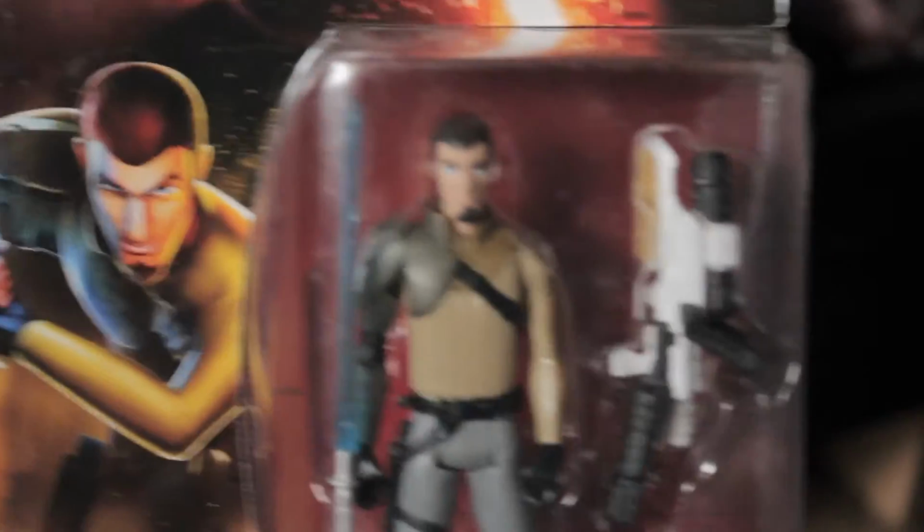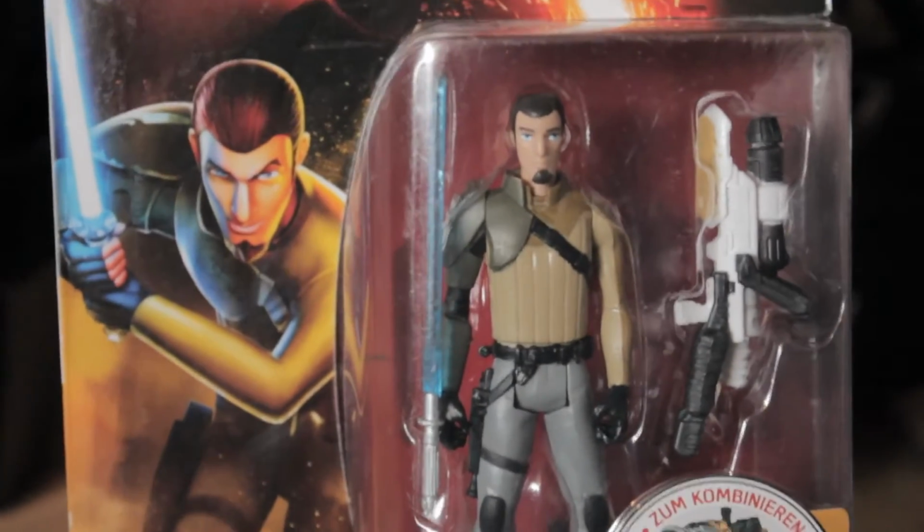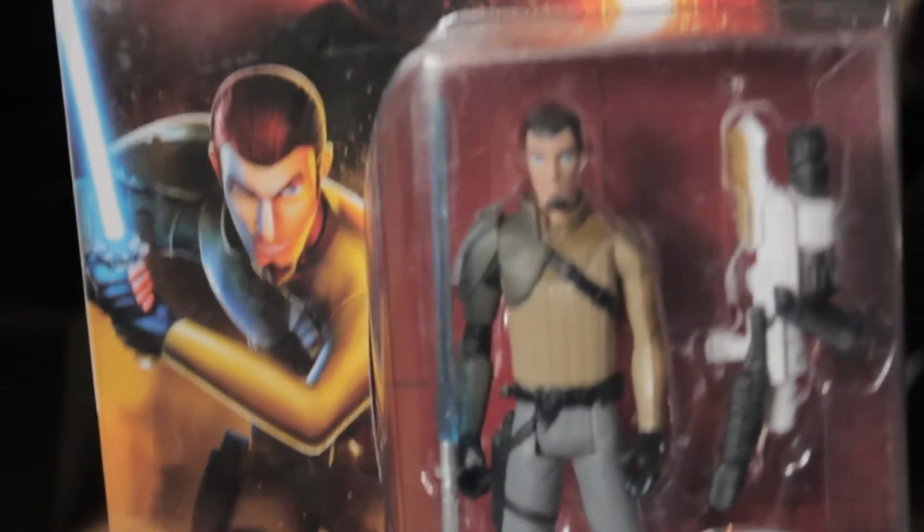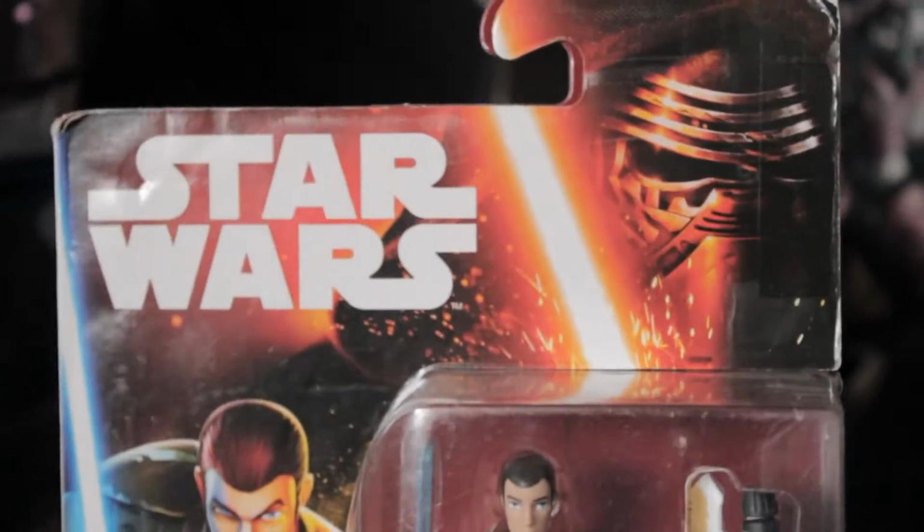But we have... I'll actually get these two out, because I haven't got these characters anywhere else. Kanan Jarrus. I don't know about his name. I don't know if I pronounced that right, but it's a nice little figure. Kylo Ren there. The kid.